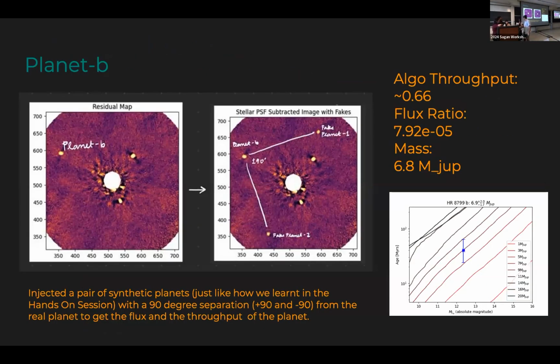For planet B, I basically followed what we were taught in the hands-on session, where I took notes and drew that on my iPad. We learned that by injecting a pair of fake planets at 90 degree separation, we can get the throughput and the flux ratio of the real planet. Planet B is our outermost planet. We got those values, and we got the mass of the outermost planet is 6.8 Jupiter masses.